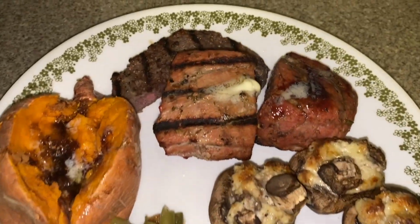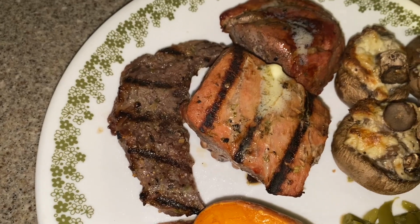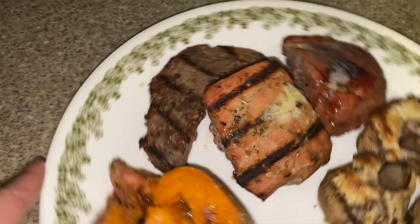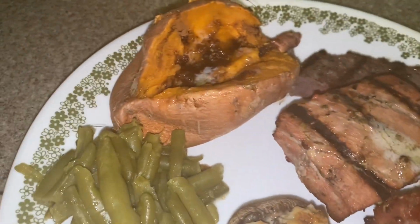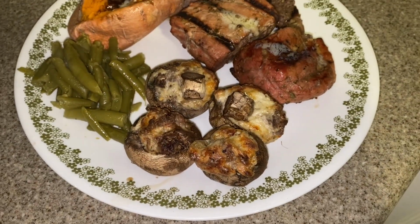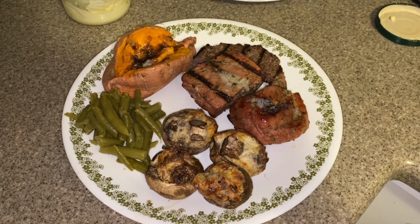Okay, this is Chris's plate. There was one little piece of steak, like I said. I just cut what was left in half, so kind of like an appetizer piece. There are 2 pieces of pork cooked to 163, sweet potato, green beans, and then the blue cheese, cream cheese, and steak stuffed mushrooms. And that's for dinner.